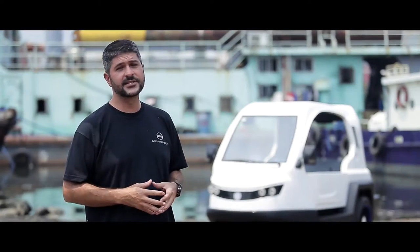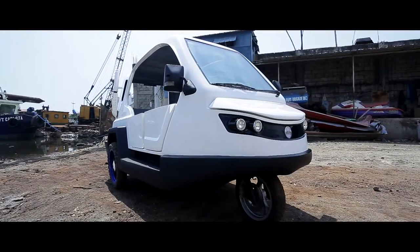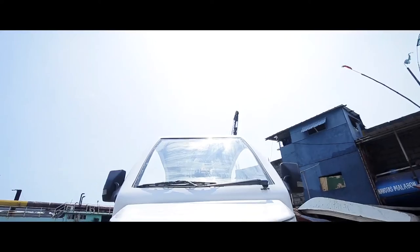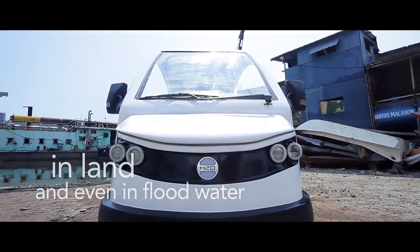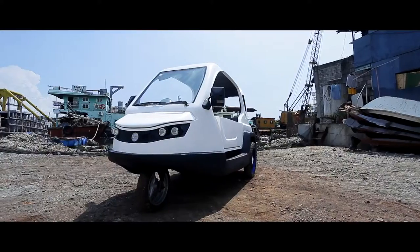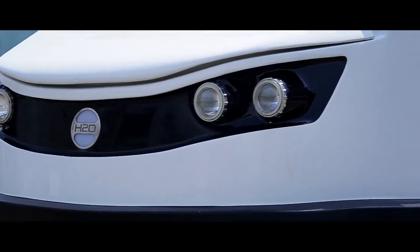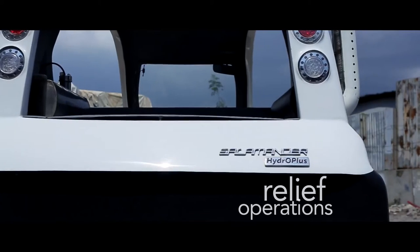After seeing the devastating results of Typhoon Yolanda, or Haiyan as it was internationally known, H2O Technologies Incorporated, an innovation and technology development company, decided to come up with the amphibious trike, the H2O Salamander. An alternative mode of transport in trike form, since this is very popular in small urban streets, that can be used on land and even in floodwaters. It is a cost-effective, fuel-efficient, and environmentally friendly solution to transportation, delivery, or even rescue and relief operations to flood-prone areas.